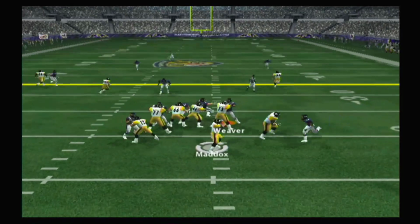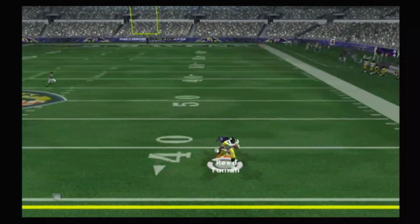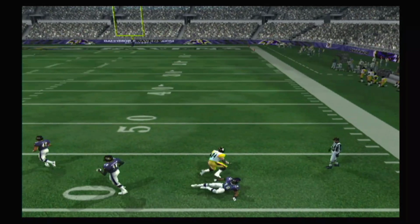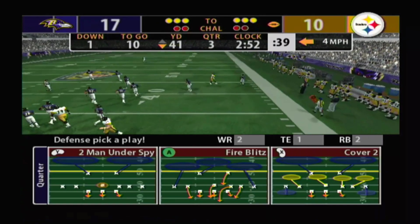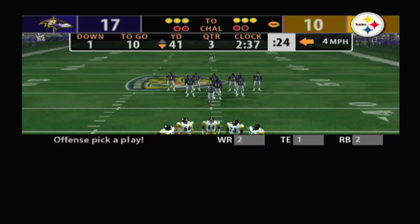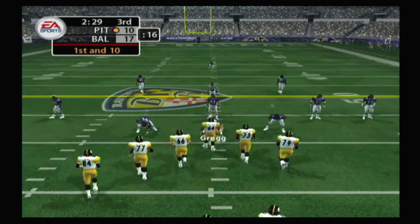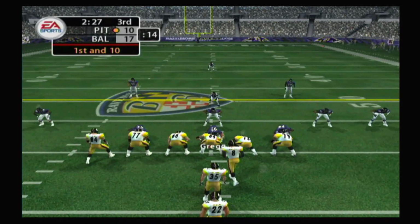Baltimore comes out in a dime package. Closing in, throwing. He hits his receiver. Down he goes at the 41-yard line. Watch it here. This is a great call on third down to keep this drive alive. They were in a tough spot here, but this is a heck of a throw and catch to pick up that first down.